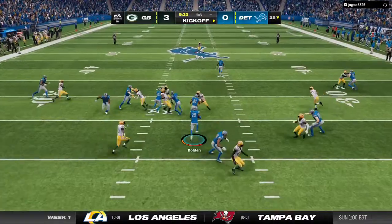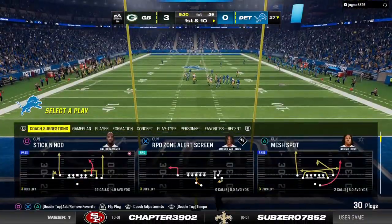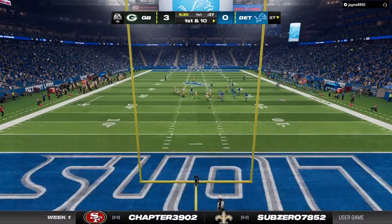From a couple yards deep, he'll bring it out of the end zone. And this return will net positive as he gets past the 25 and up to the 27-yard line.